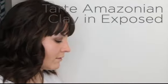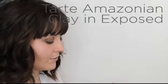I know this seems kind of weird. Usually a lot of people will do your blush and your bronzer before doing your eye makeup, but I really like to do it the opposite way, because if there's any cleanup from the eyeshadow that I need to do, then I'm able to clean up now. But right now, it doesn't look like I need it. So my blush first, and this is the Tarte Amazonian Clay, and the color is Exposed.